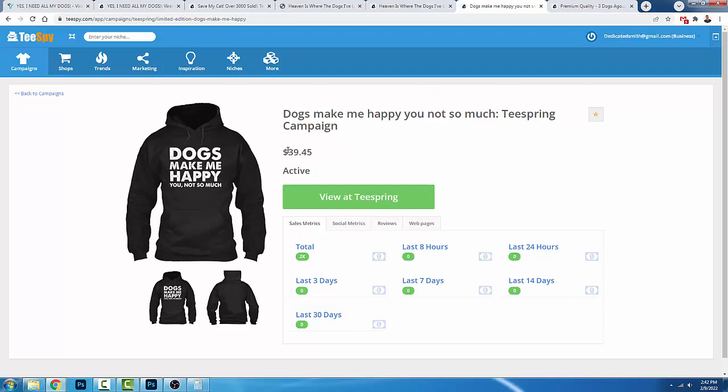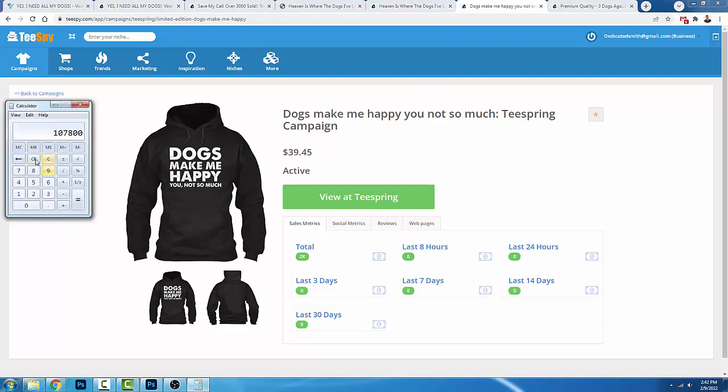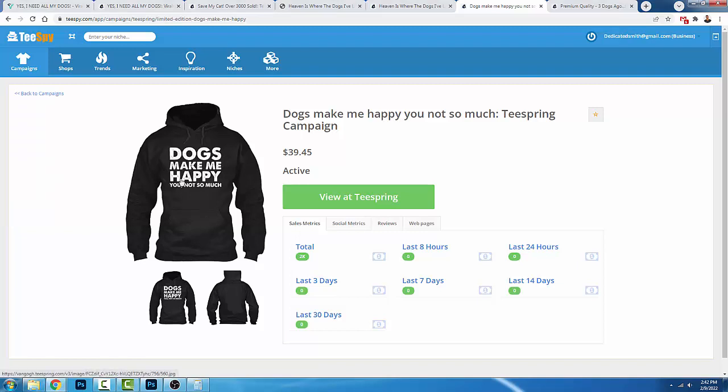Here's another example. We got a $40 hoodie, sold 2,000 copies. I believe that's what, $80,000 in sales. One color, simple design. Dogs make me happy, you not so much. It doesn't matter what the product is. With print on demand, you're never touching it. So you sell 2,000 of these, each and every one of them, each individual piece gets shipped out to your customer. You don't deal with any of that.